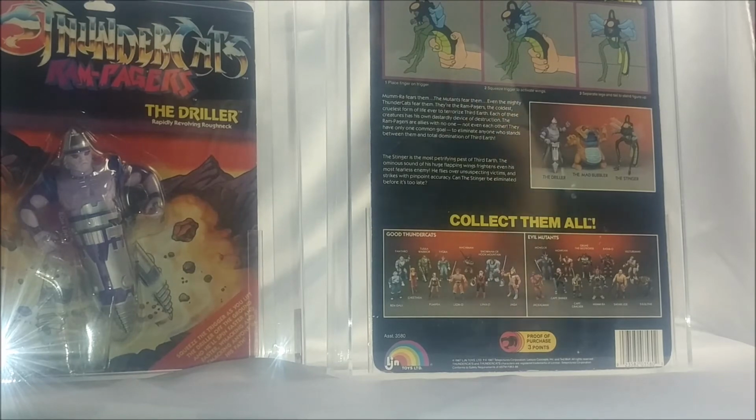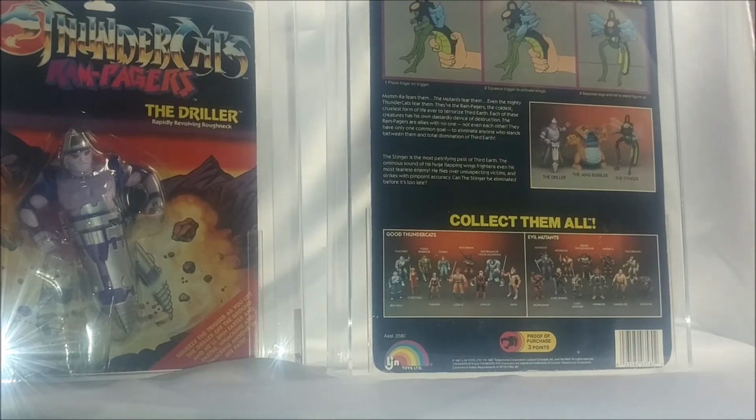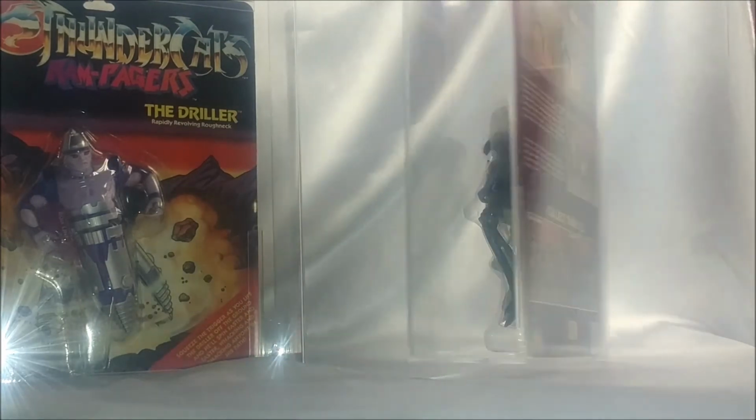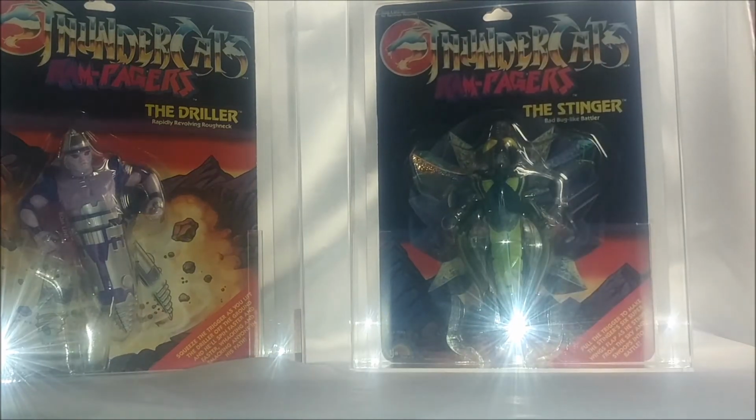Now, the first paragraph, though, isn't entirely accurate in the fact that the Driller worked with Mumm-Ra several times and even was part of Jackalman's rebellion when Jackalman tried to separate himself from the mutants. So the Driller was in the cartoon a few times.